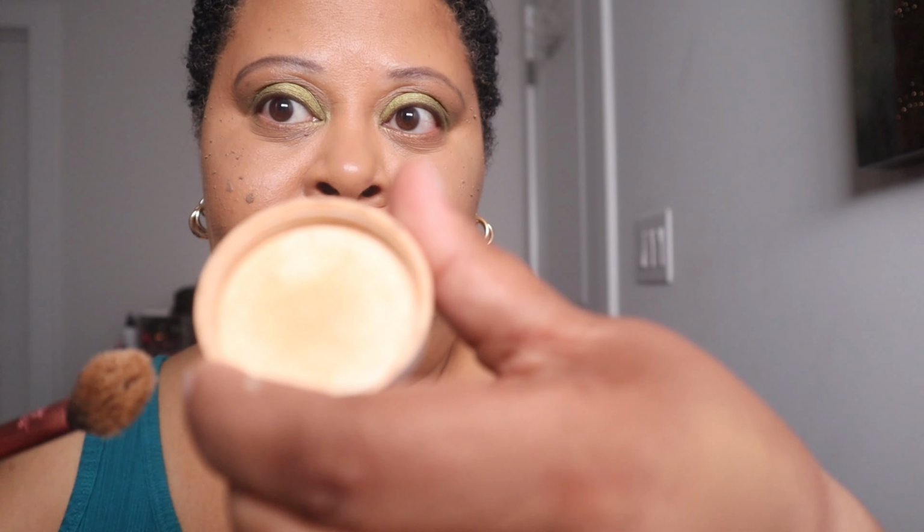Okay, let's move on. Setting my under eye with my Laura Mercier translucent powder in the shade Honey with a brush, very lightly, just to lock that concealer in. But I love how that concealer contour looks. Girl, I know that's right.